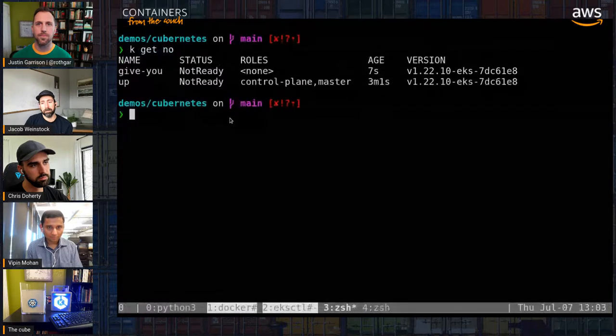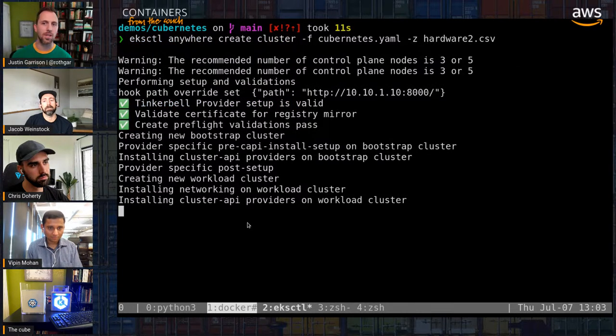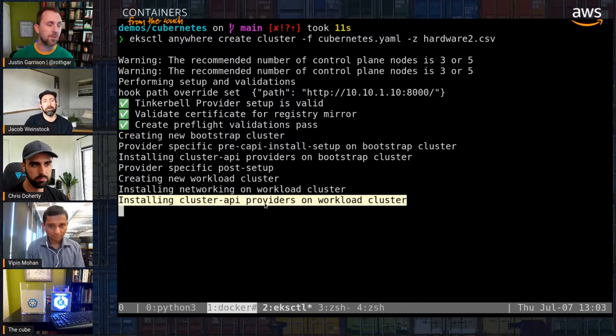And I can see they're not ready because I don't have CNI running. I can't actually run jobs on them. And that's where we're going to stay in this not ready state until we get the initial stuff working. EKS Anywhere also will pivot all of those workloads from the kind cluster over to my workload cluster, so that the workload cluster can self-manage itself with Cluster API. That's where we get the networking workload and Cluster API providers over to the workload cluster.